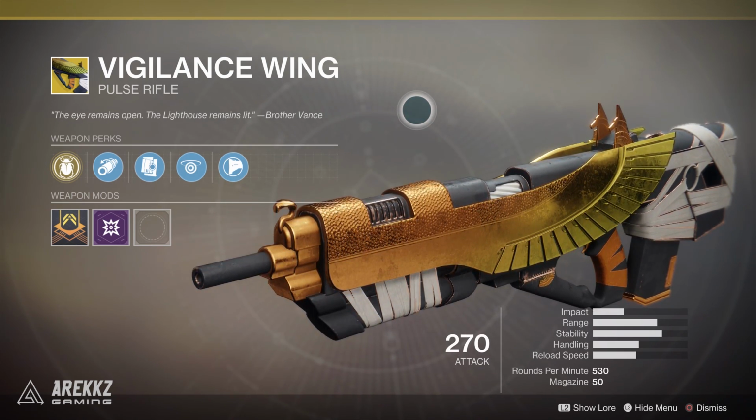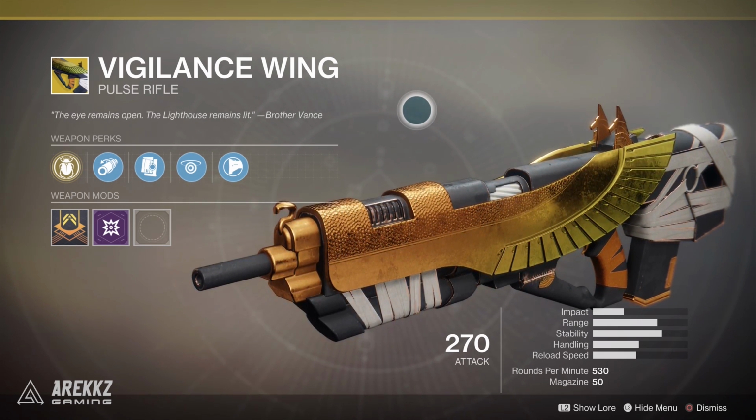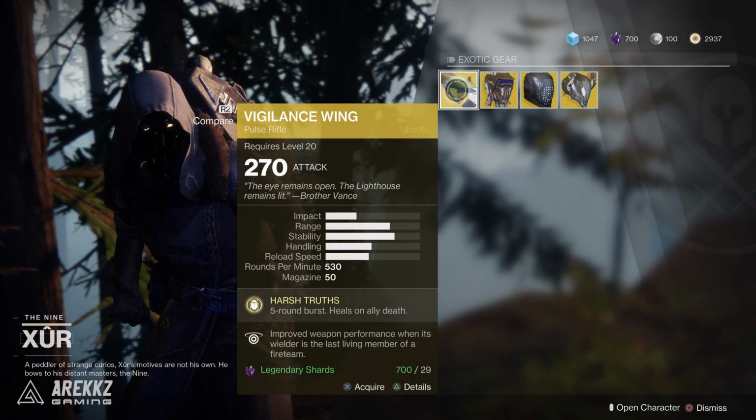There are better things that can go in your kinetic slot that aren't exotic, and that would then free you up to put an exotic into either your energy slot or your power slot. So generally speaking, it's an alright weapon. It's not bad, but it's not great. So that is available for 29 legendary shards.